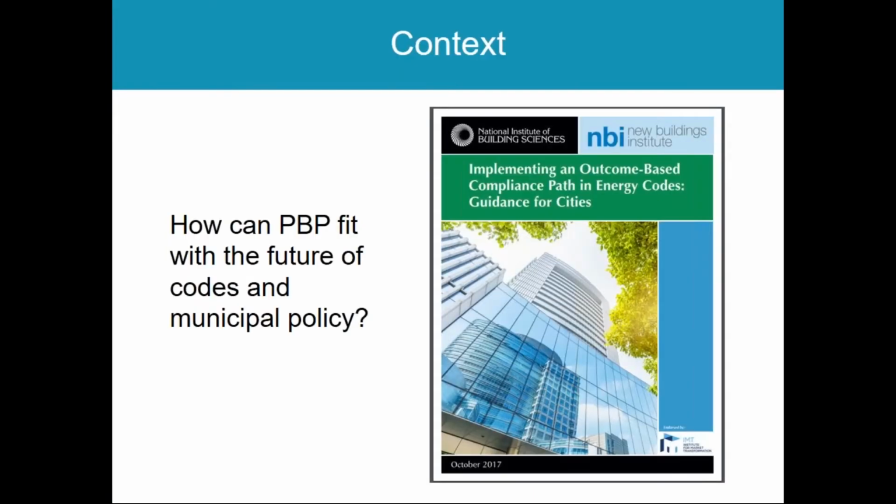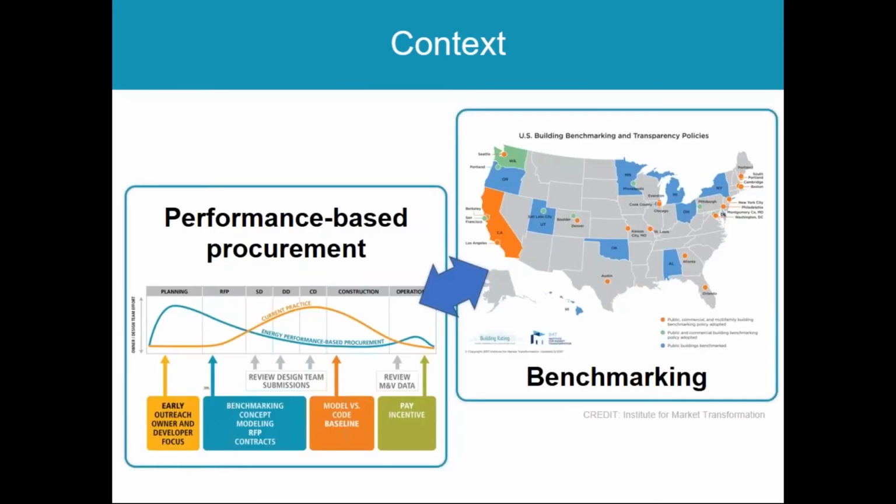To put this in just a little bit of context, I did want to identify the fact that on the code side, there is also a shift towards performance-based or outcome-based approaches. There are already a few cities and jurisdictions that are piloting outcome-based approaches to codes. And so this might be a way for Minnesota or another jurisdiction to stay ahead of the curve on the code side as well, to implement a program that utilized performance basis.